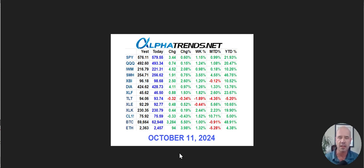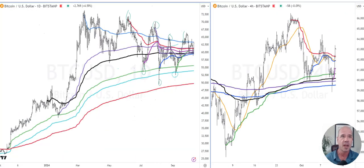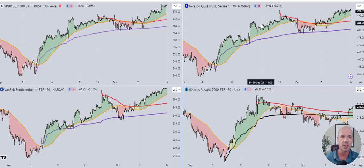It's Friday, the 11th of October, and we're starting to see a lot more participation on the upside in this market after some failed moves. So let's take a look at the charts and make some sense of it. We'll start with this colorful graphic of the S&P 500, the NASDAQ, and the semiconductors, along with the Russell 2000 down here. They are all above a rising 5-day moving average and making higher highs and higher lows above them.